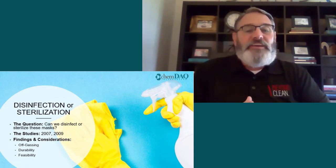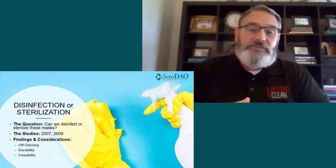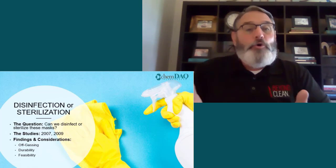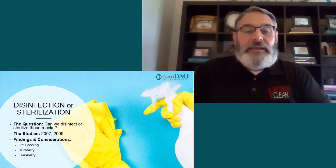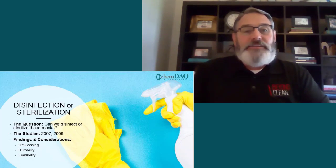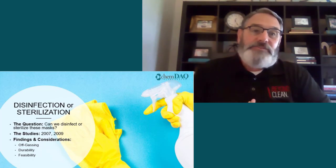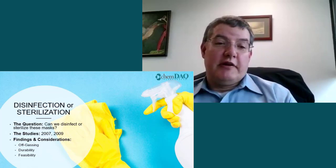Numerous hospitals have begun sterilizing the N95 masks in H2O2 or hydrogen peroxide sterilizers with no real evidence to support the cleaning prior to sterilization. And this goes against everything they've been taught. When we think about when in doubt, throw it out, or if a device cannot be cleaned, it cannot be sterilized. Yes, Bob, you are absolutely right.